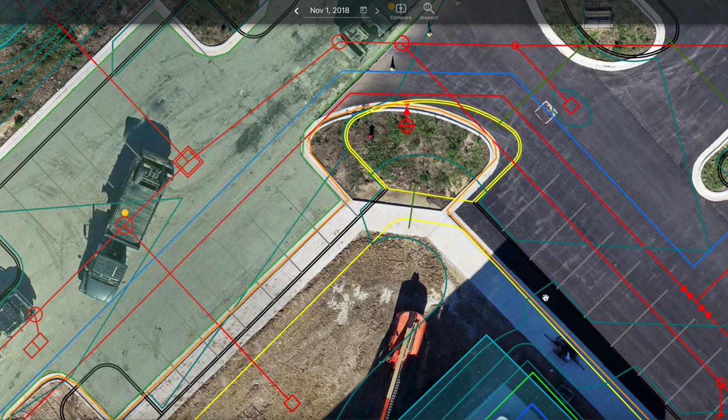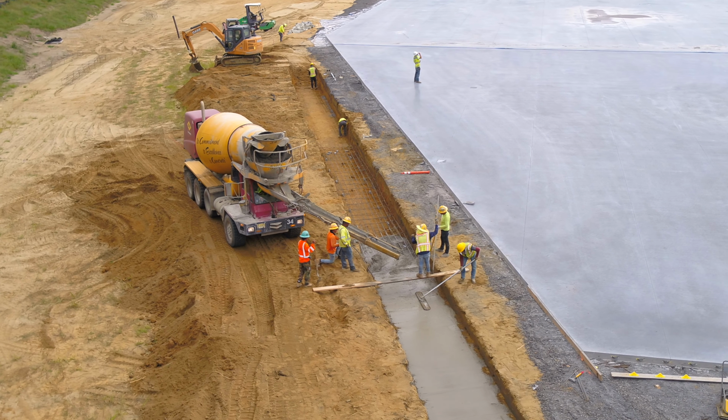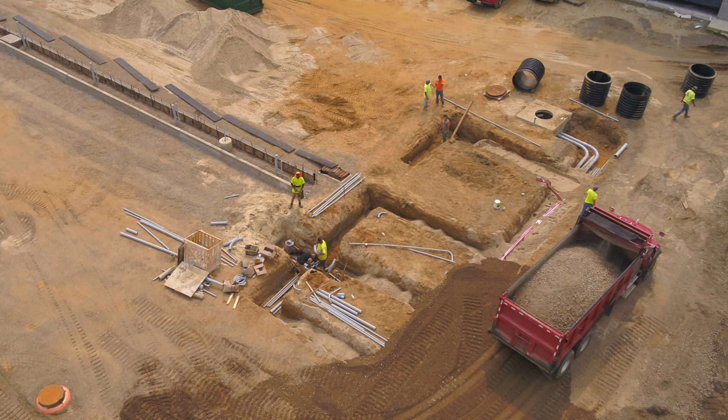You can even overlay your CAD drawings on top of the orthomosaic map as a visual representation, and it's accurate enough that you can detect costly mistakes like concrete overpours or misplaced underground utilities.